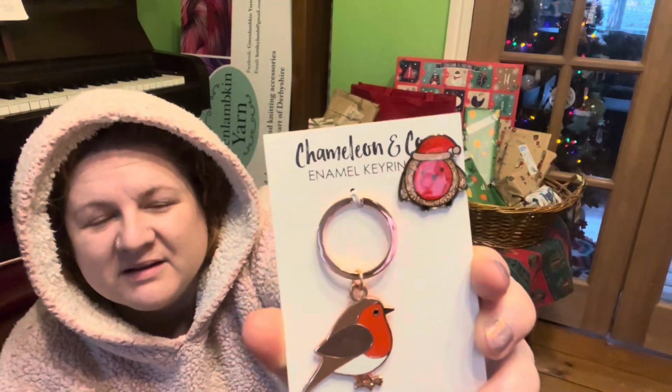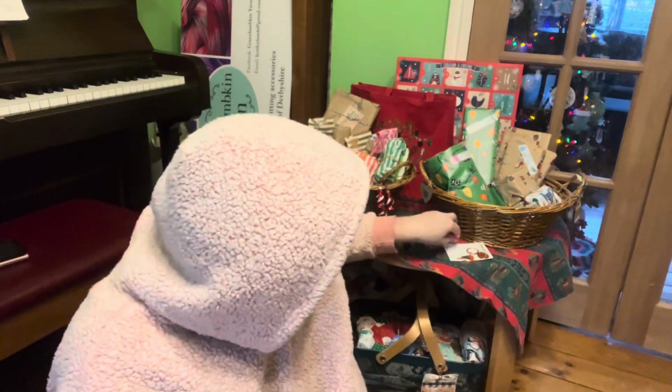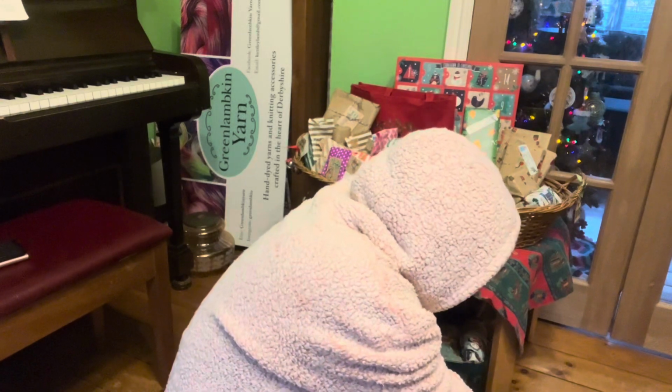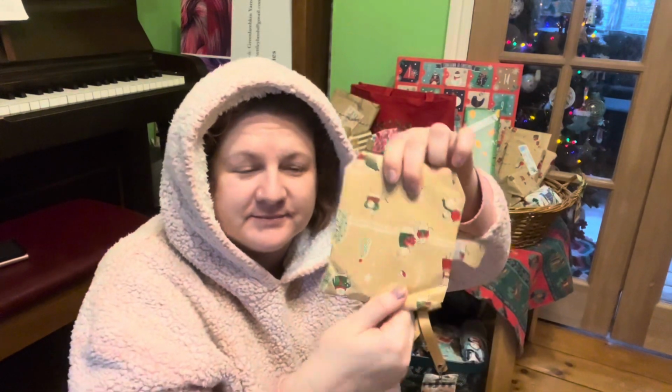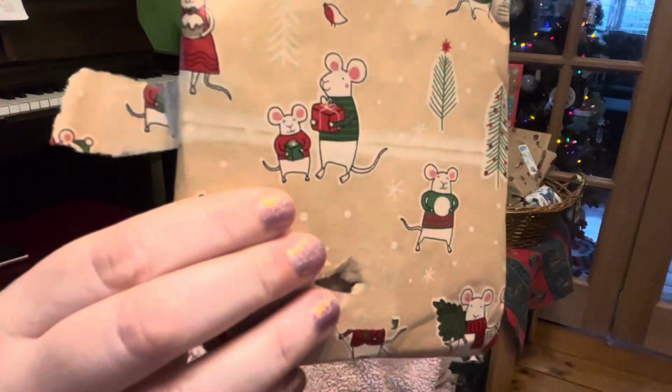Oh my word. Oh, look at this. It's a pin and a robin keyring. Oh, I absolutely love it. They're so beautiful, gorgeous. And here's the next one. This feels interesting. I love the paper on here. You can't really see actually, but it's got cute little mice doing their Christmas activities.